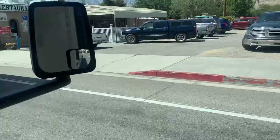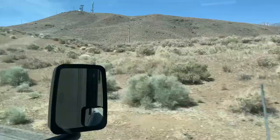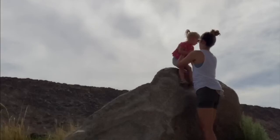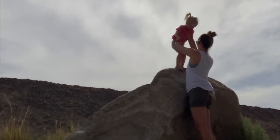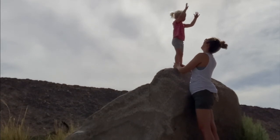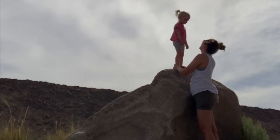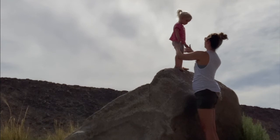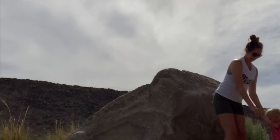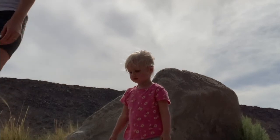Today's video is about our long weekend trip to the Pleasant Valley campground on Owens River. It's just outside of Bishop, California, and we got a spot right on the river. We were in spot number 30. We were really looking forward to a family vacation, taking our RV out, reconnecting with nature, doing some camping, exploring a little bit, and definitely doing some rock climbing on some boulders, not like full cliff rock climbing.